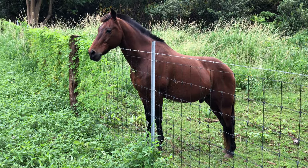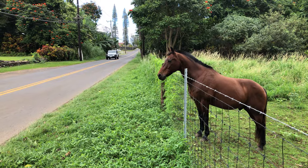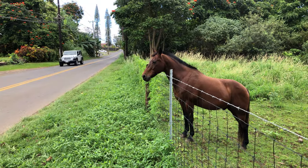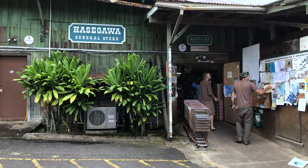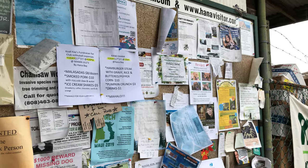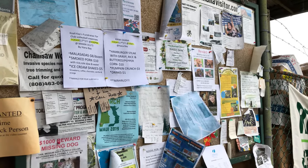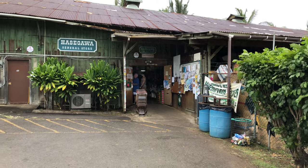The horse waiting across the street reminds us that we are way out in the country. A couple of 100 meters down the road, we reach one of Hawaii's most famous stores. It's Hasegawa, a general store that's got everything. The active bulletin board is Hana's version of social media, and the store is a community gathering place. We had a chance to talk with one of the employees who told us a little bit about the store.